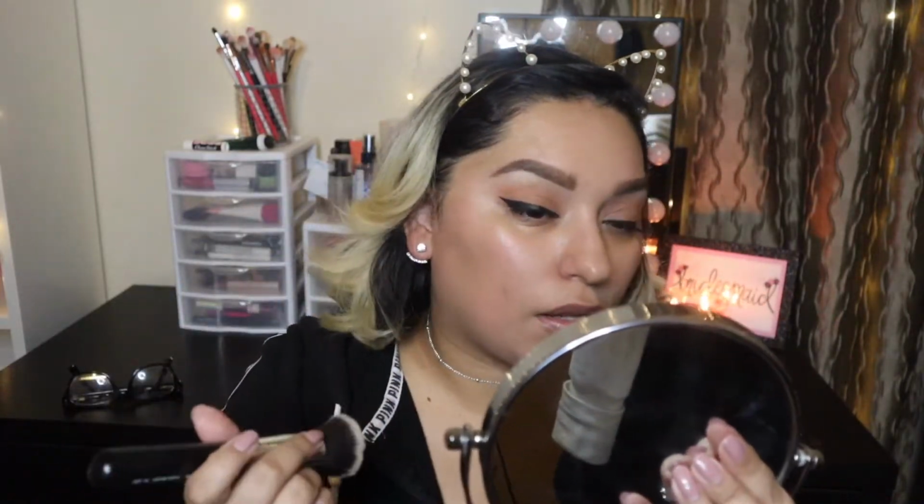Okay, this is what it looks like with that first little layer I put on, and I didn't really put on a lot to begin with. I think I want to try another layer and add just a little bit more. It's definitely giving me moisturizer vibes. It did cover up a little bit of the redness, but not too much. So I definitely see how it's a tinted moisturizer, and not so much like a CC cream, which I wasn't expecting it to be anyways.